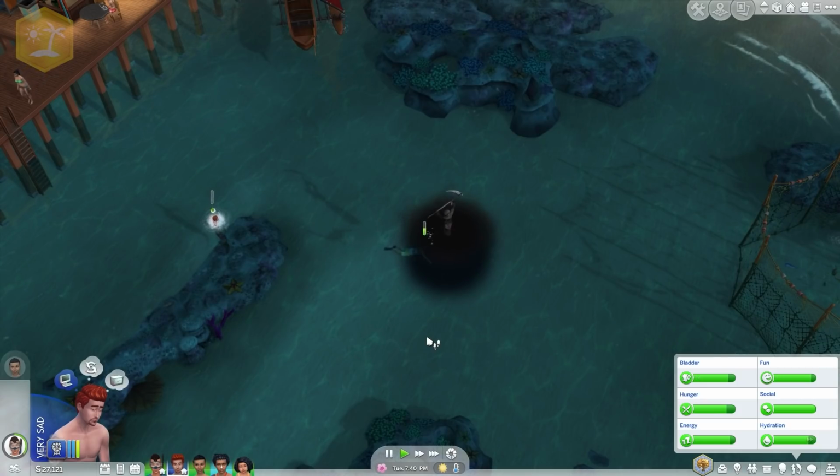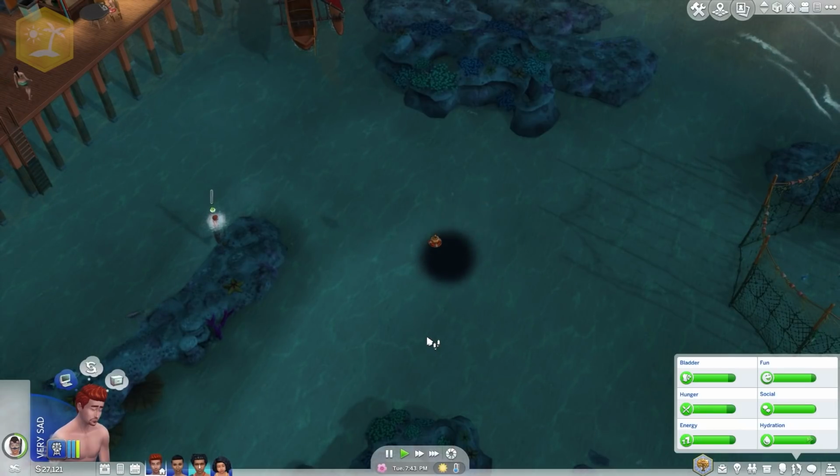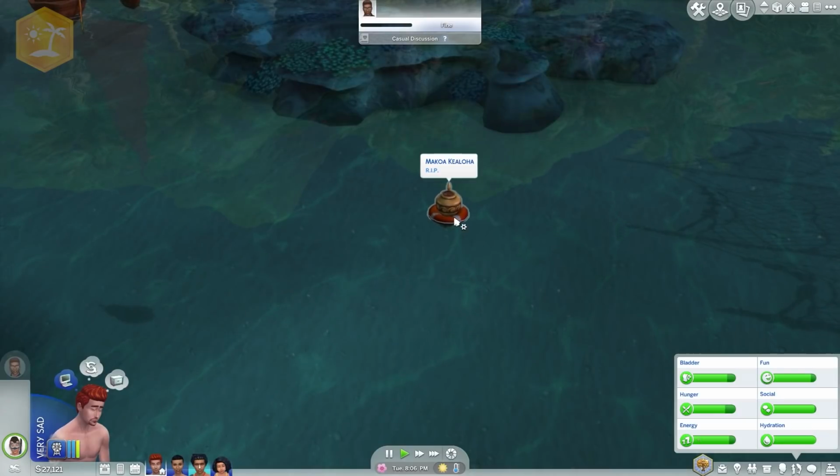If you have Island Living and you have a sim die in a body of water, then they will have a special urn with a little floaty. Is it bad that I think this is kind of cute?